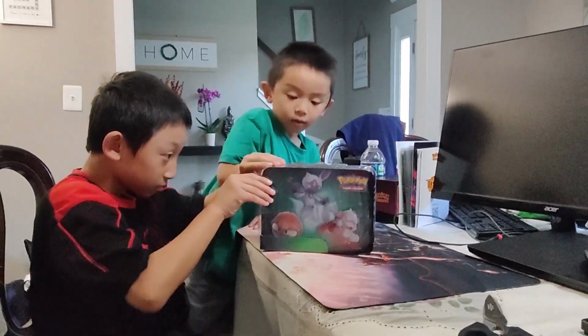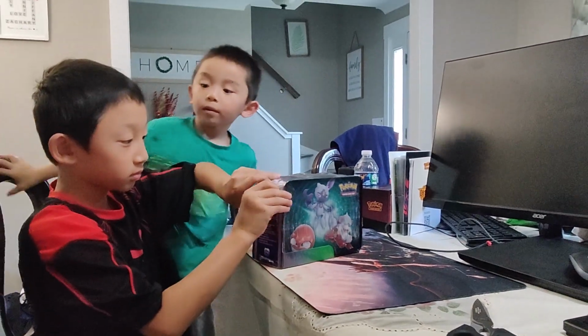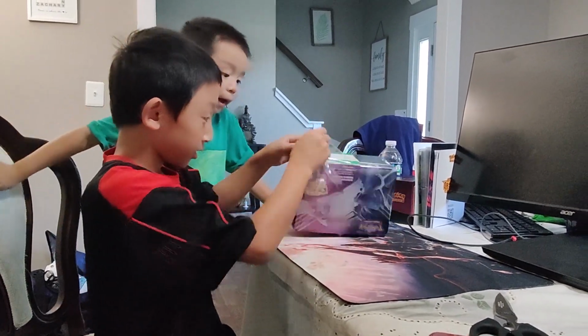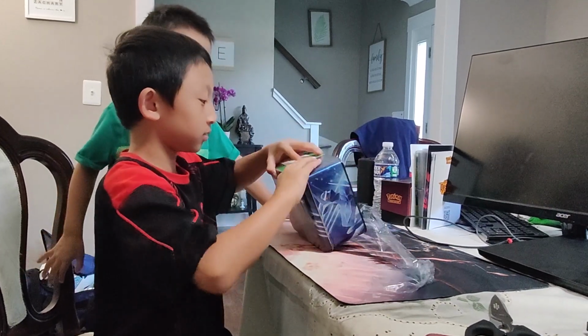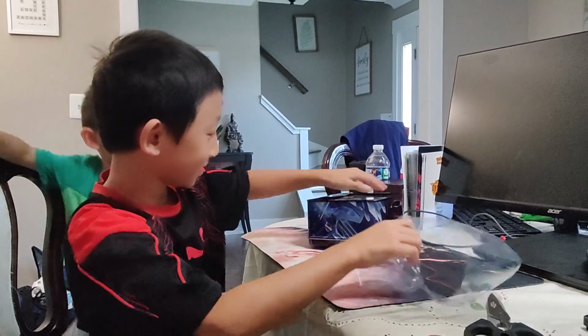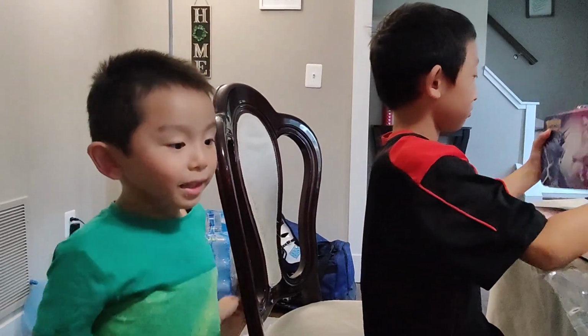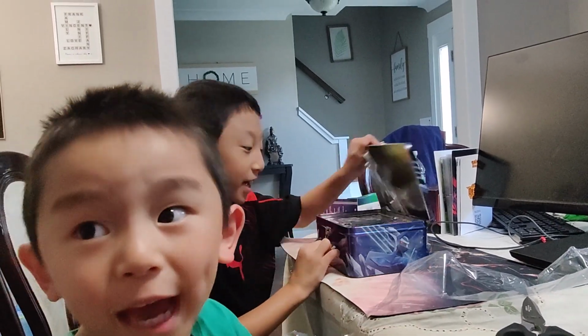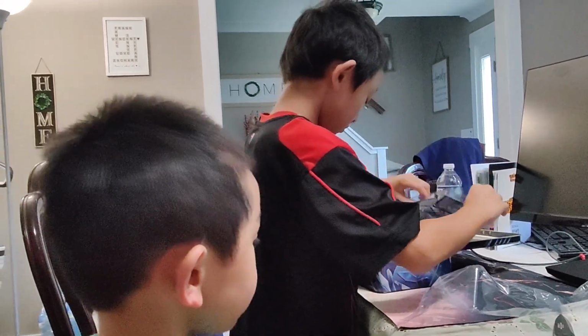What is this? Wait a minute. How many packs was this? I don't remember. So, 7 packs in total. But you know why they did it? So, 20 divided by 7. It doesn't damage it.